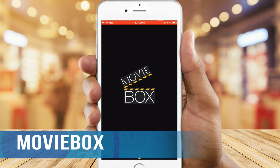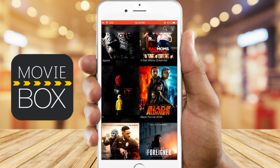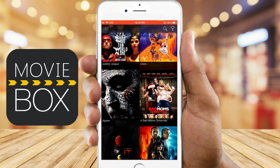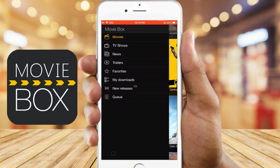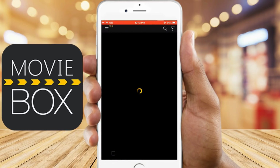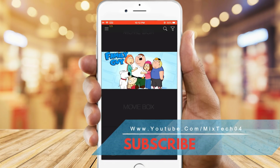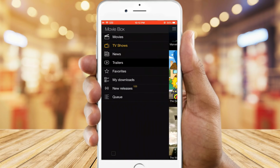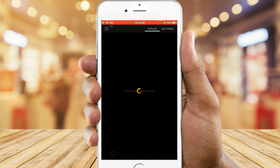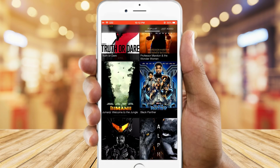Hi guys, streaming movies or TV shows on a mobile device has turned out to be the best option left for us. Because it does not need much free storage space on the device, nor any time-consuming downloading procedure. Through online video streaming apps like MovieBox, we can watch our favorite TV shows or movies of any genre anytime and anywhere.